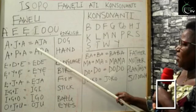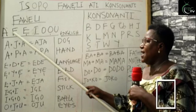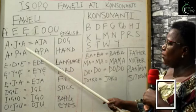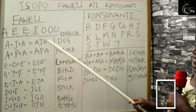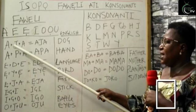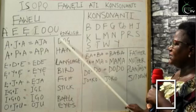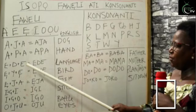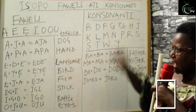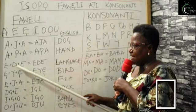All this one is under vowel. This is how we form words under vowel. And these are vowels A, E, I, O, U. How to form words under vowel, or three-letter words. This is it. Under A we have A plus J plus A, aja, which is dog. We have apa, which is hand, my hand. And we have A, D, A, equal to ada.